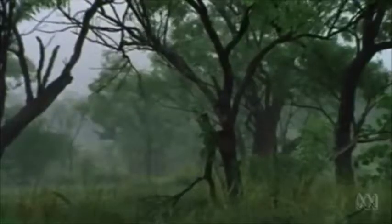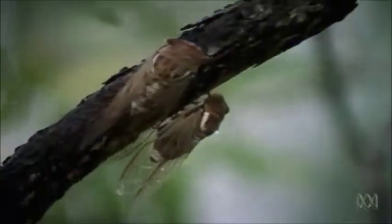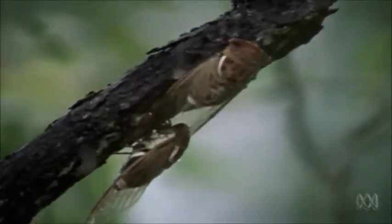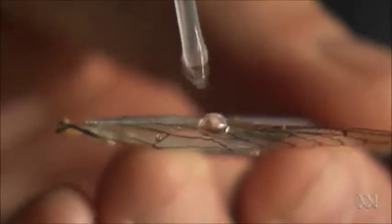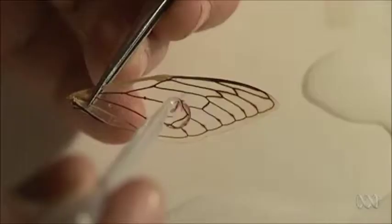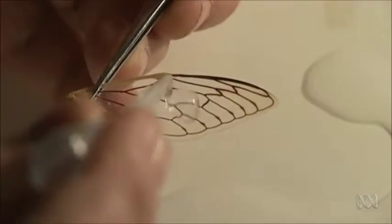So when we were out in the field collecting the insects, we noticed when it was raining that the water drops hit the actual wings of the cicada and bounced off very quickly. Just like the lotus leaf, cicada wings were super hydrophobic. If we just place a droplet on the wing, it can't find a stable region to stay there, and it just rolls off automatically.